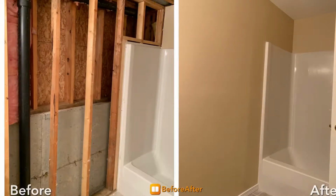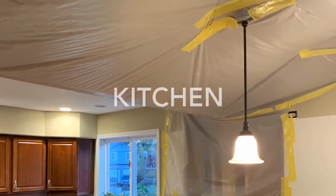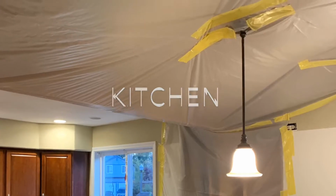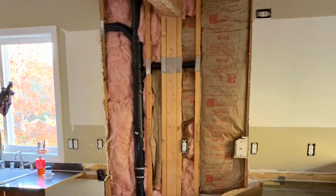And there you go. Here's a little bit of the before and after. It doesn't really show the ceiling work that I did, but that's it. Next came the kitchen. That's right, folks. A big, bad kitchen. Most people would be intimidated, not this guy.